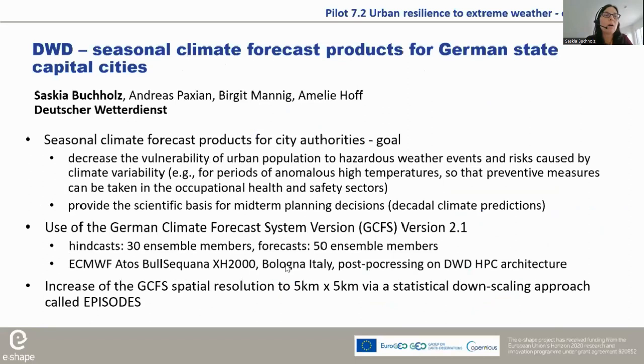So our pilot uses seasonal climate forecasts, and we developed the product for the 16 state capital cities in Germany and our E-shape pilot city Aschaffenburg. Our goal was also to reduce the vulnerability of the urban population to hazardous weather events and risks caused by climate variability. When you think about, for example, heat waves or periods of anomalously high temperatures, it would be nice to have information for the occupational health or safety sector so that they can take action and preventive measures, for example, for the urban population.